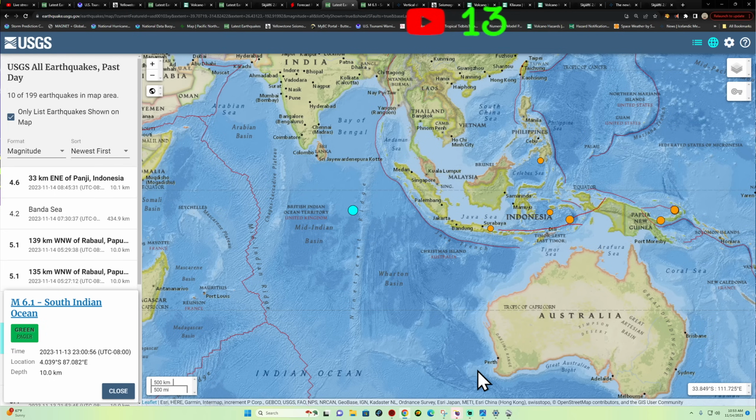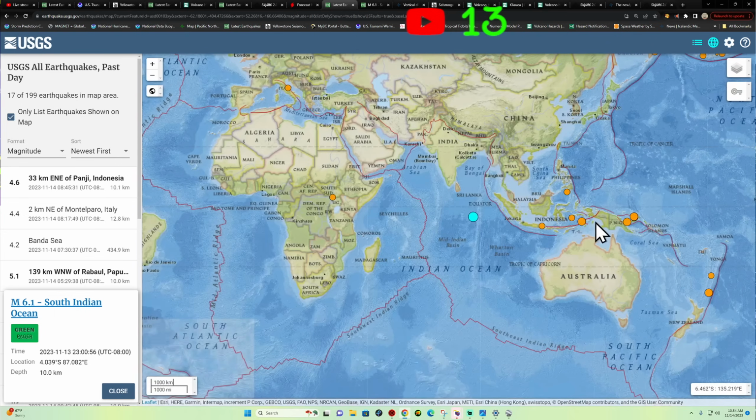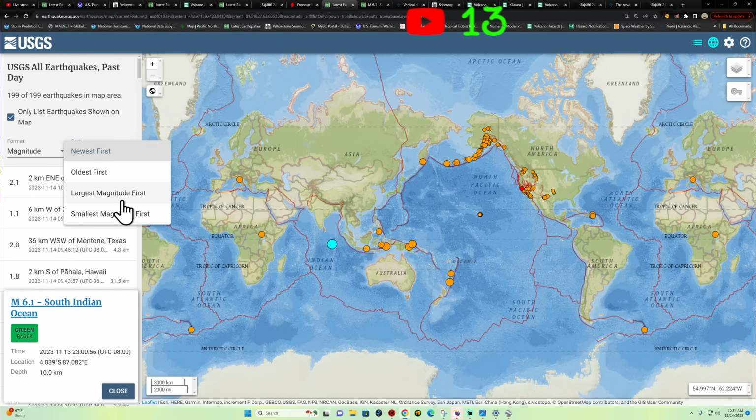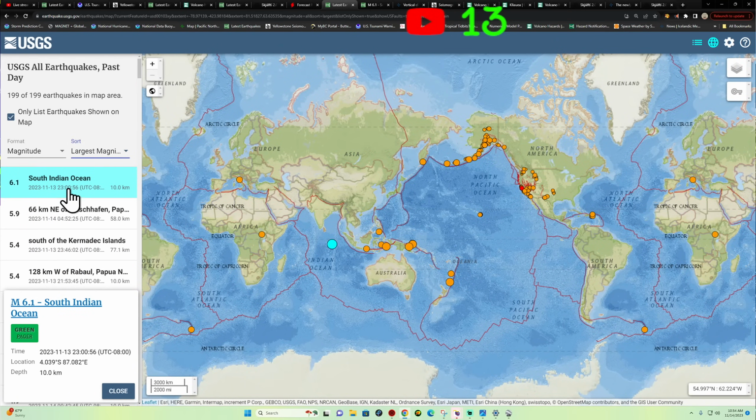I know I was chatting about watching the Java Trench in areas northward. Well, this right here just kind of tells me that there's further strain that we should be watching out here across that region. We get these intraplate earthquakes going on. So I think that's the biggest one that we've seen overnight, 6.1.